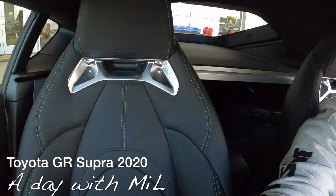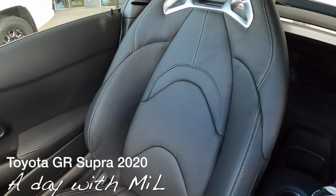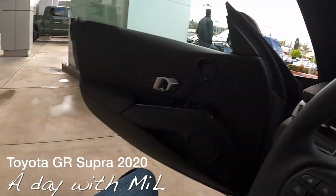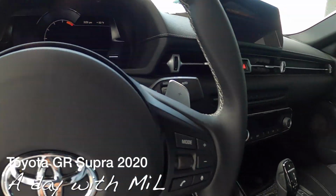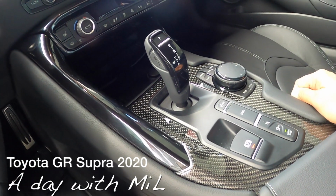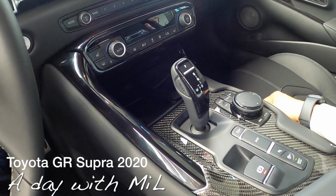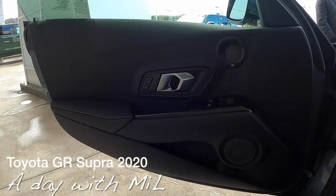So you guys can see the back. As you can see, the back is pretty neat. It's pretty tight, but it has a power seat on it, as you can see, a power seat right here, which is pretty cool. Yeah, the center console is pretty neat. I don't know what to say. It's pretty awesome. And you guys can see the door. The door is pretty neat.